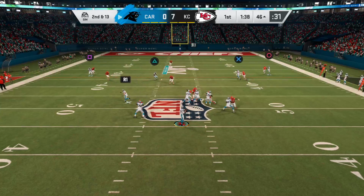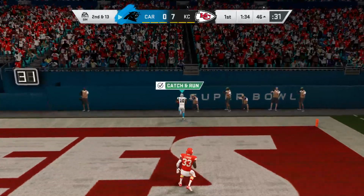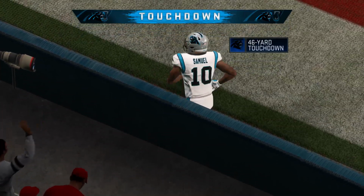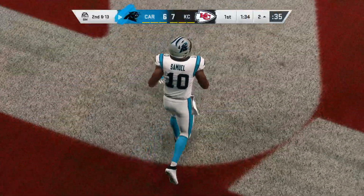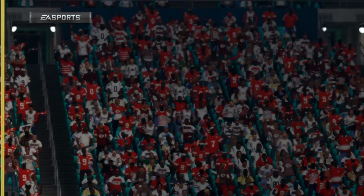Here's Newton now on second down. He lets this one fly toward the back of the end. And he's got his man. It's Samuel. Touchdown, Carolina. Curtis Samuel, 46 yards, as his guys are on the board here in this first quarter.